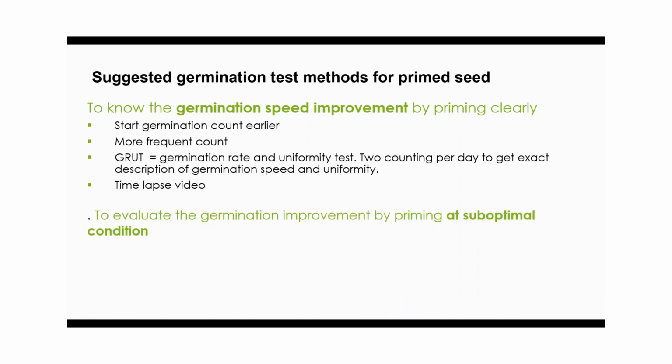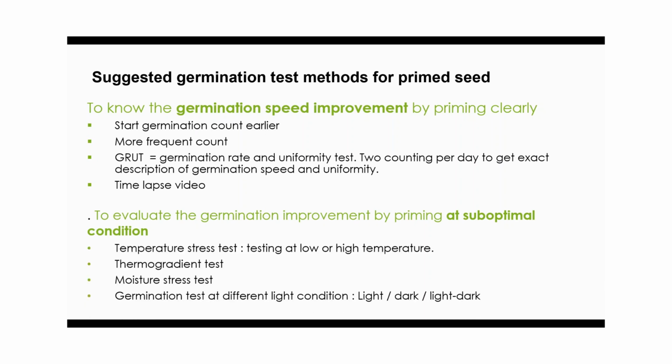And to evaluate the germination improvement by priming at a suboptimal condition, a gradient test, moisture stress test, different light conditions, and temperature stress testing at low and high temperature would be valuable.